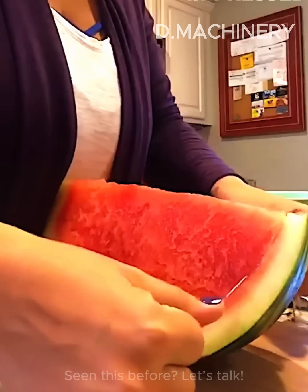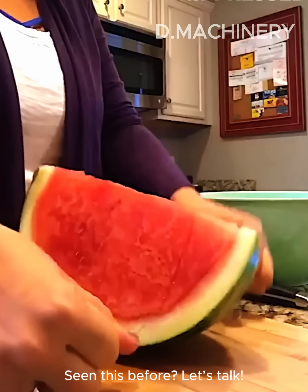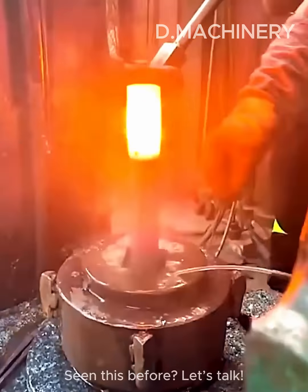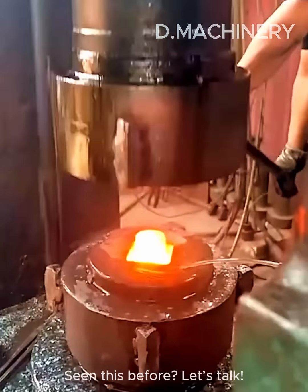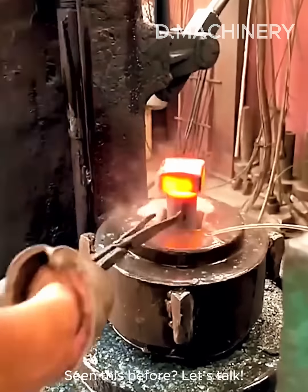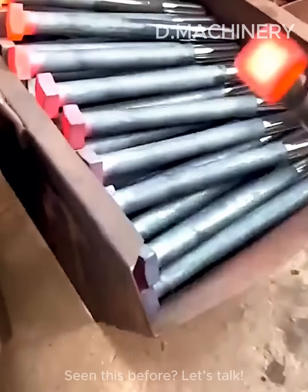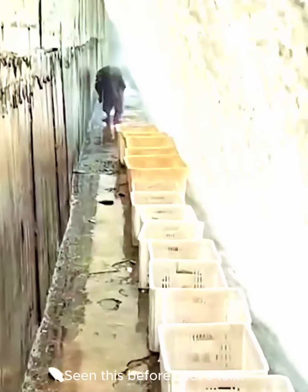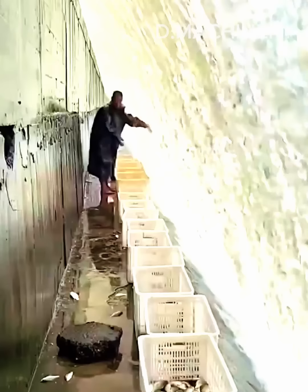Turn dental floss into a precise tool for neatly slicing watermelon. A creative worker sets bins under a waterfall, making fish catching effortless as they land directly into the bins.